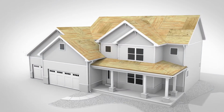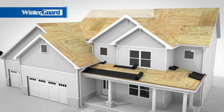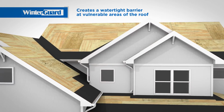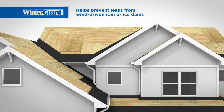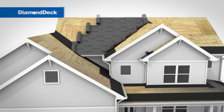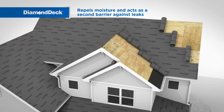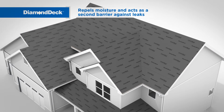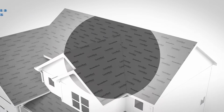Here's how it works. We start with a waterproofing underlayment, which creates a watertight barrier at vulnerable areas of your roof. This helps prevent leaks that can damage your home. Next, a high-performance, water-resistant underlayment is installed across the entire roof deck. This layer repels moisture and acts as a secondary barrier against leaks.